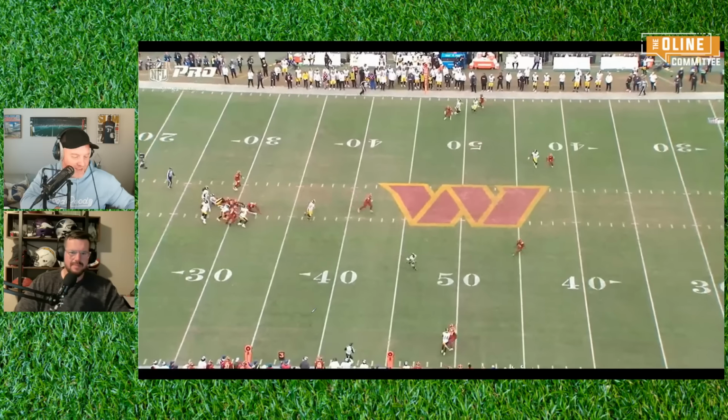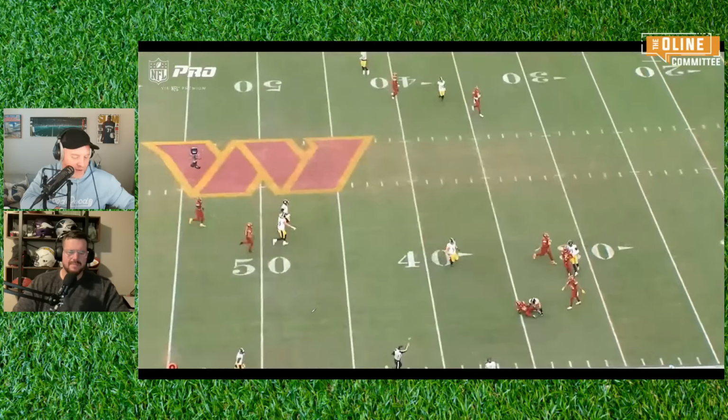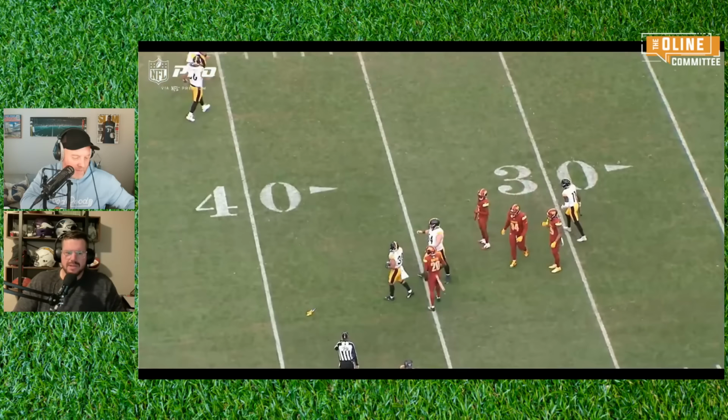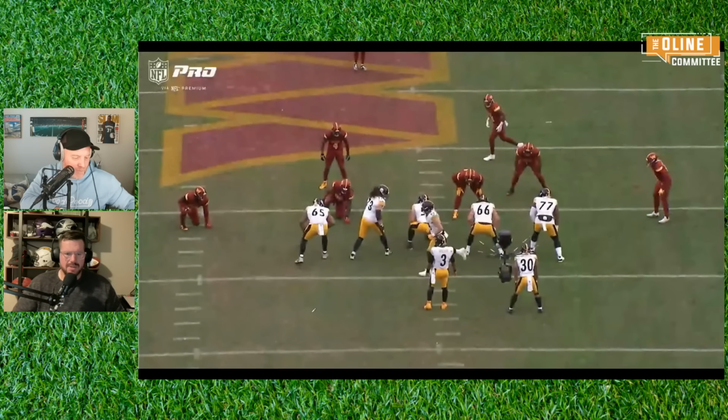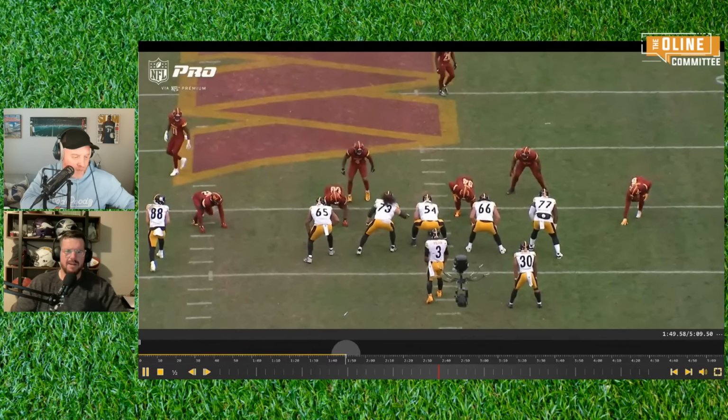Look at this. Vintage. Just a nice, easy little, where's your outlet? There it is. Right, so protection's not always going to be perfect. Russ goes across. Again, a lot of pre-snap motion in this game.